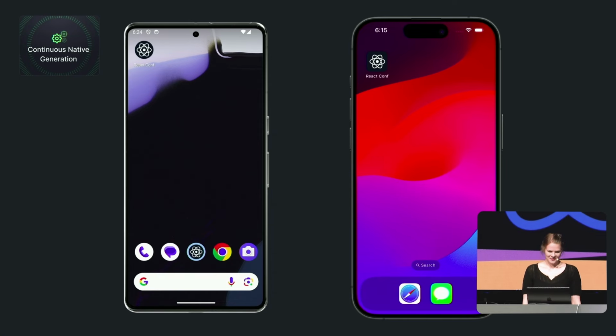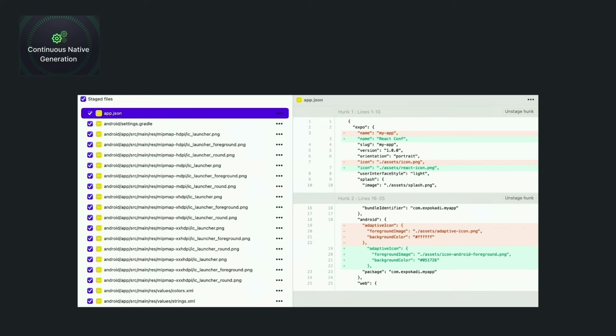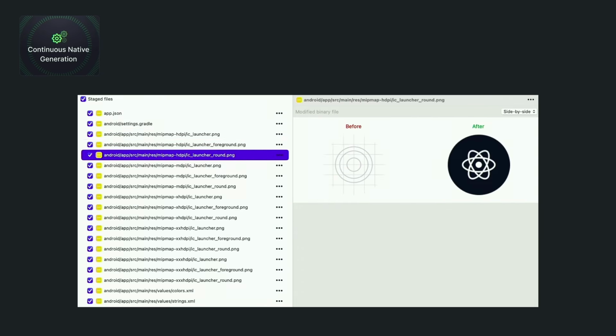There, the app icon is updated. Doesn't this instantly feel so much more like a real app? And here's the change I actually made in my app.json. And here are all the changes that were generated automatically because my project is using prebuild.